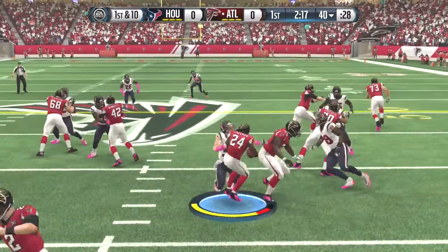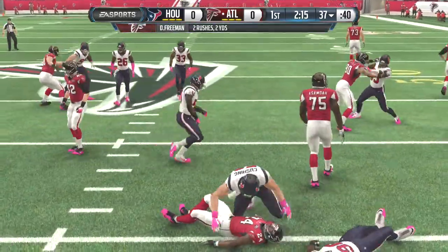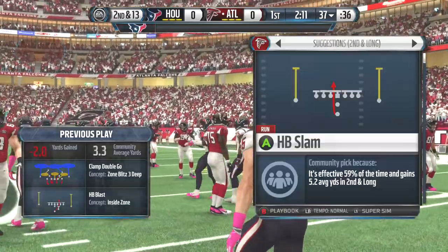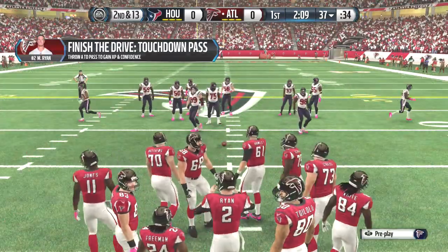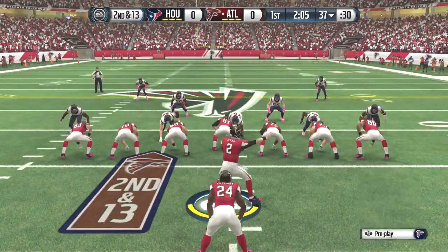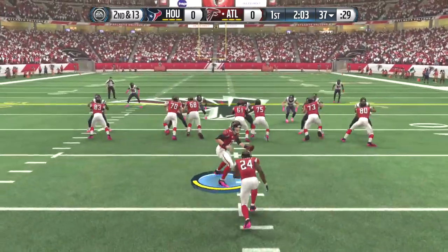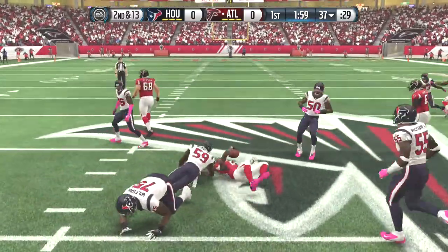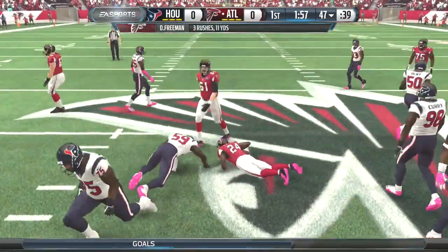The Falcons will take the snap from the 40. And it's Cushing with the big push up front to make the play. Good job by the defense. They stopped the offense that time on first down. Now the defense is in a good situation. Second down and 13. Takes another handoff. That's a gain of 10.